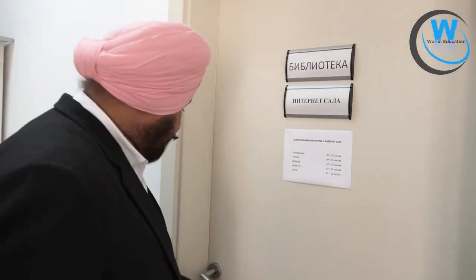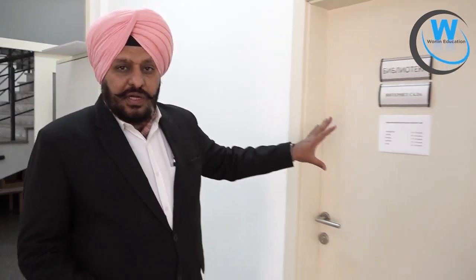Here we have, but unfortunately it's locked, a library inside this place. A small library is maintained in the hostel area, in the dormitory area, so that if any student wants any reference at night while studying over here, they can use this library and take the books from this place.